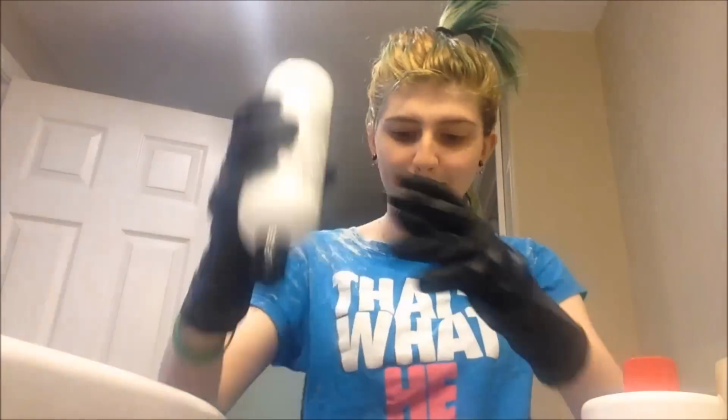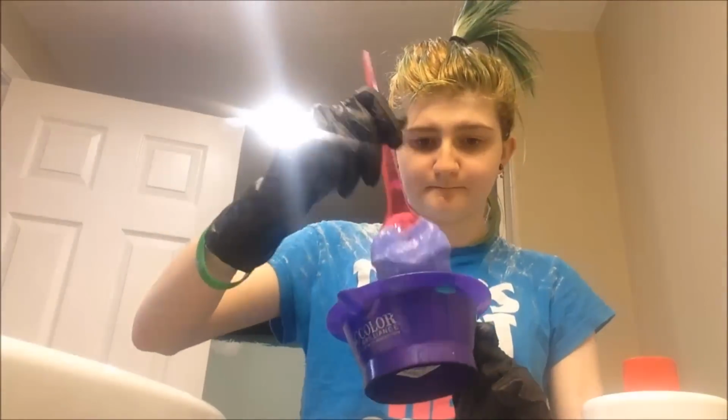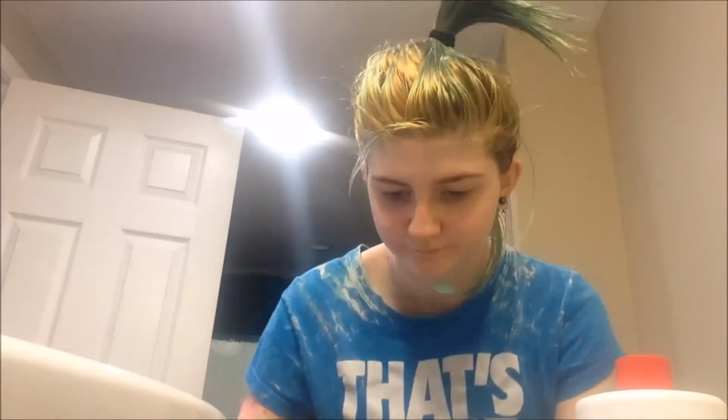Doing a bleach bath on my hair, doing a soap cap. Okay, so I showed what I mixed up, and this time I used the generic of Shimmer Lights shampoo, because I was seeing if it would take out any of the orange tones or anything, but I don't know. I didn't really see much of a difference, so turned my bleach purple, which is always great.